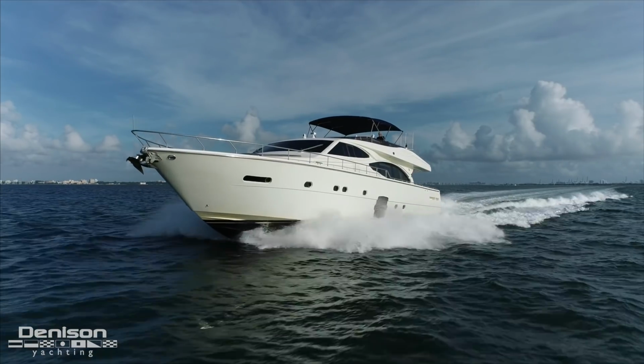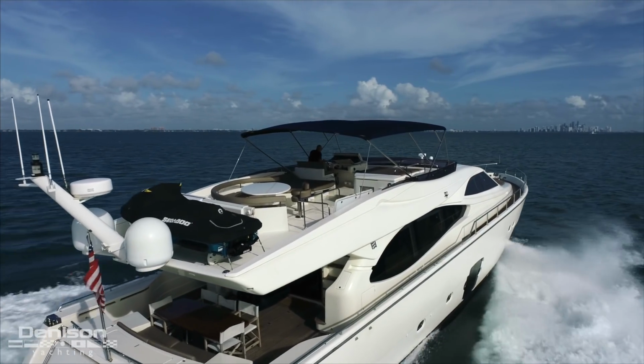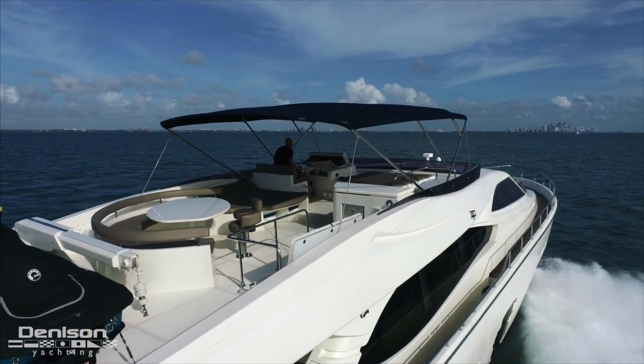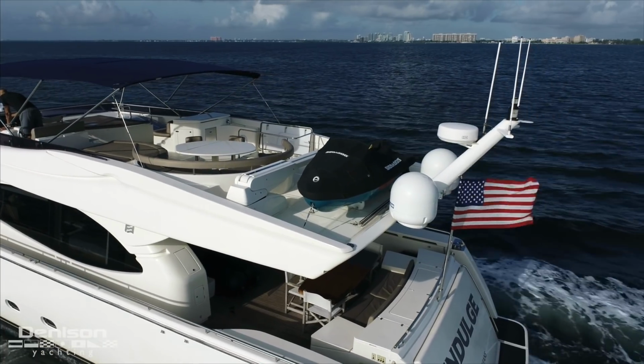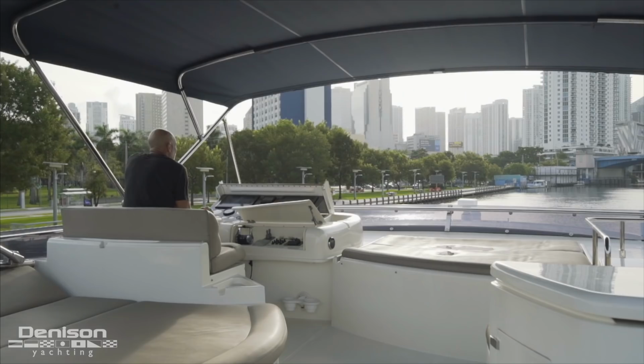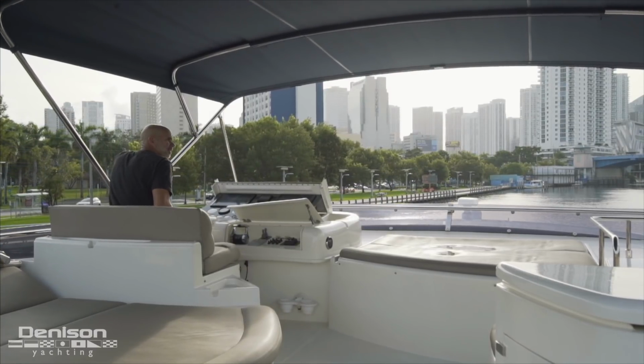From the aft deck, you have easy access up to an expansive Flybridge. The Flybridge of the 780 is the ticket. This is what this boat is all about. All the way aft, you've got storage for a jet ski. Heading towards midship, there's a ton of seating. And then you've got your helm position forward on the port side, which is the perfect spot to run this boat from with the breeze in your face.